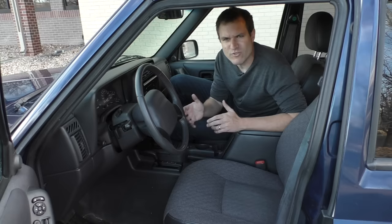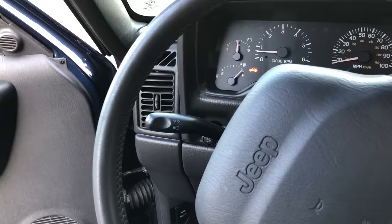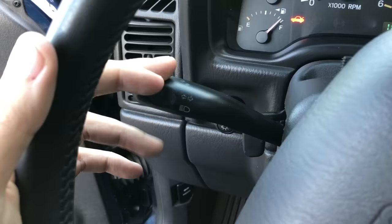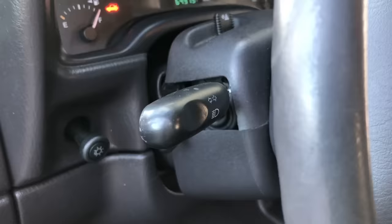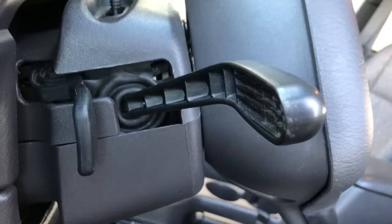Take a look, for example, at the turn signal stalk. I have been in some cars with some really complicated turn signal stalks, and this isn't one of them. You push it down to turn on the turn signal or up, you pull it in for the high beams. That's it. It's just that. Also hilarious, Jeep didn't even bother to finish the rear side of the turn signal stalk, so it's not a circle. Everybody else would have gone to the trouble of doing this, but Jeep figured keep it simple, and Cherokee people appreciate that.